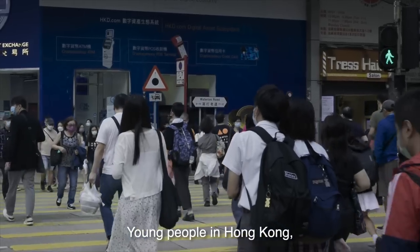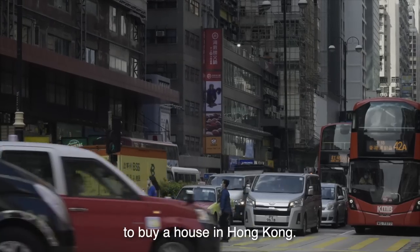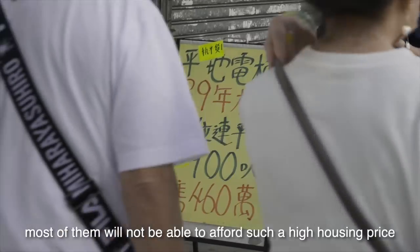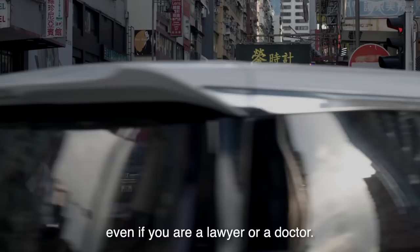Because the young people in Hong Kong, I guess most of them want to have their own place. It's a dream of their life to buy a house in Hong Kong, but given the current prices, most of them will not be able to afford such a high housing price, even if you are a lawyer or if you are a doctor.